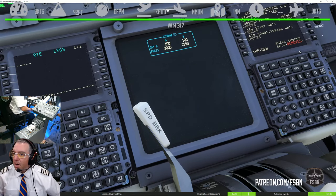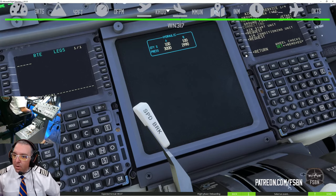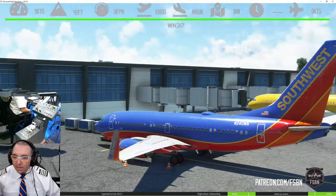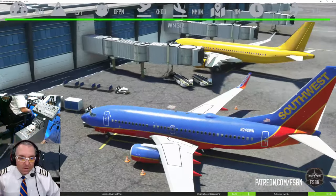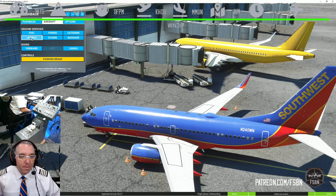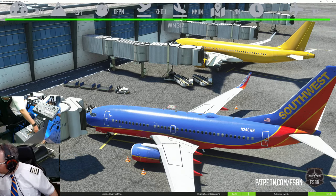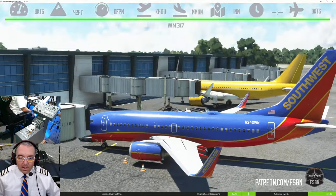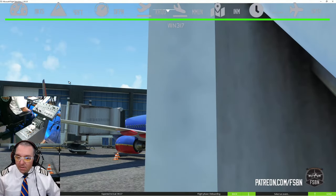Ground service is coming on. We're going to set the chocks up. Go ahead and request our ground power. We'll wait for the jetway to come online here. Hey, look at that airplane right next to me. Well, what's going on? This thing should be hooked up. We gotta get the gate on here. Then we can shut everything down.